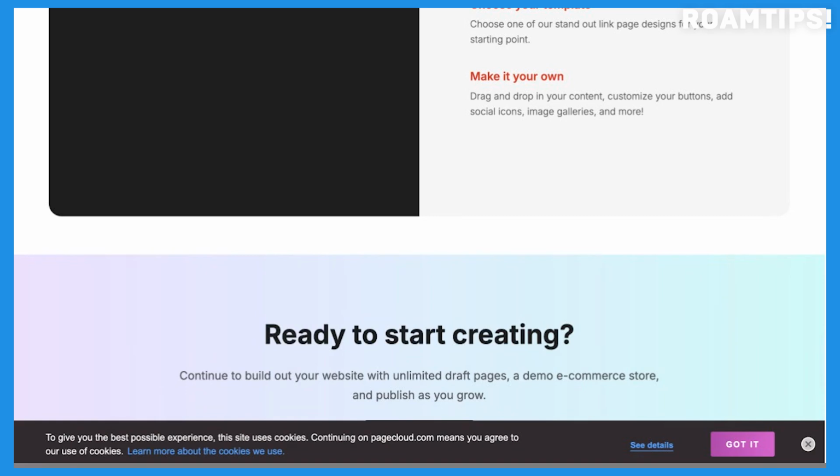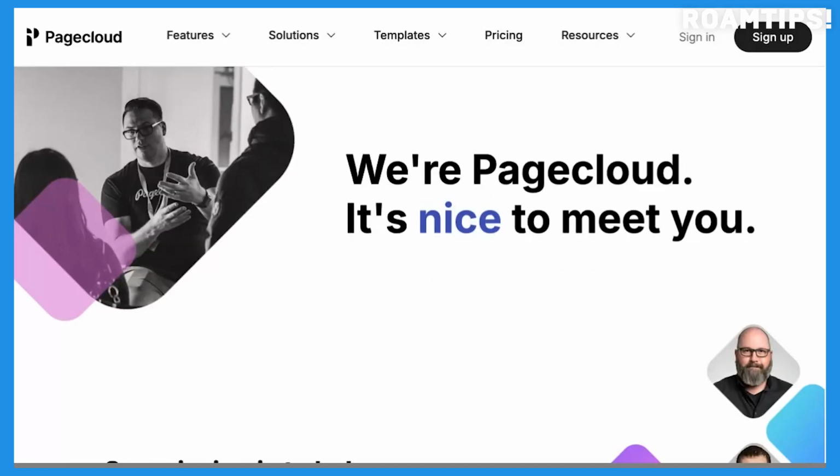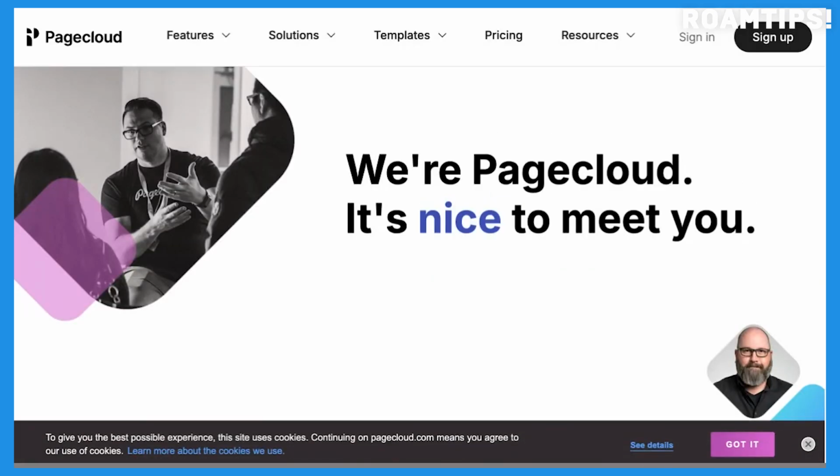With PageCloud, you purportedly have full control over your website's design and content, giving you the flexibility to create a truly unique online presence. Their aim is to simplify website creation, enabling anyone, regardless of technical skill, to build a professional and visually appealing online platform. They offer various pricing plans to cater to different needs and budgets, providing options for individuals, small businesses, and larger enterprises looking to establish or enhance their web presence.